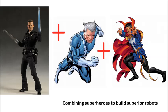The T-1000 liquid metal is powerful because his body is indestructible. Quicksilver can think and act fast. Professor X has remote viewing and psychic abilities. Finally, Thanos can control time and reality. We can combine all these superheroes to build an invisible super-intelligent robot that cannot die.